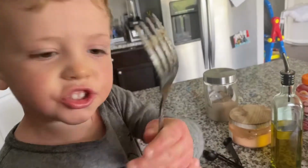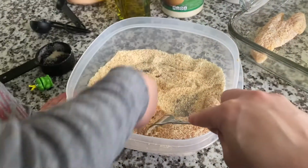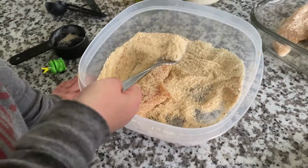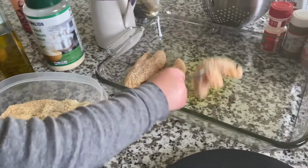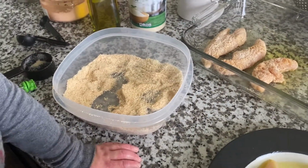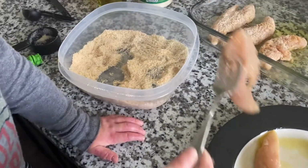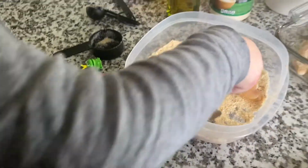Good job. Okay, now let's put that one. Put that one in the scoop. In there. Ready? No, I got it. You got it? Put it right there. Good job. Okay, now grab a new one. Got it? Good job.